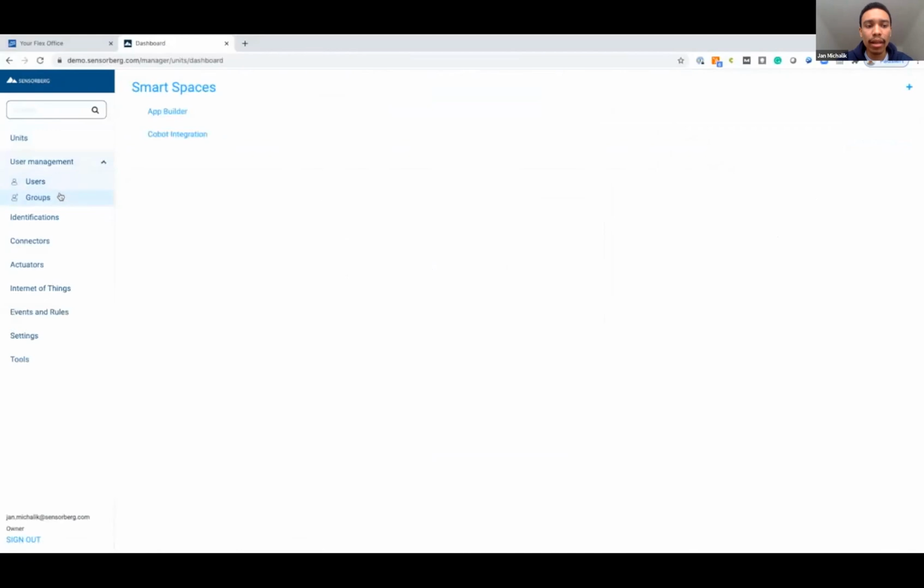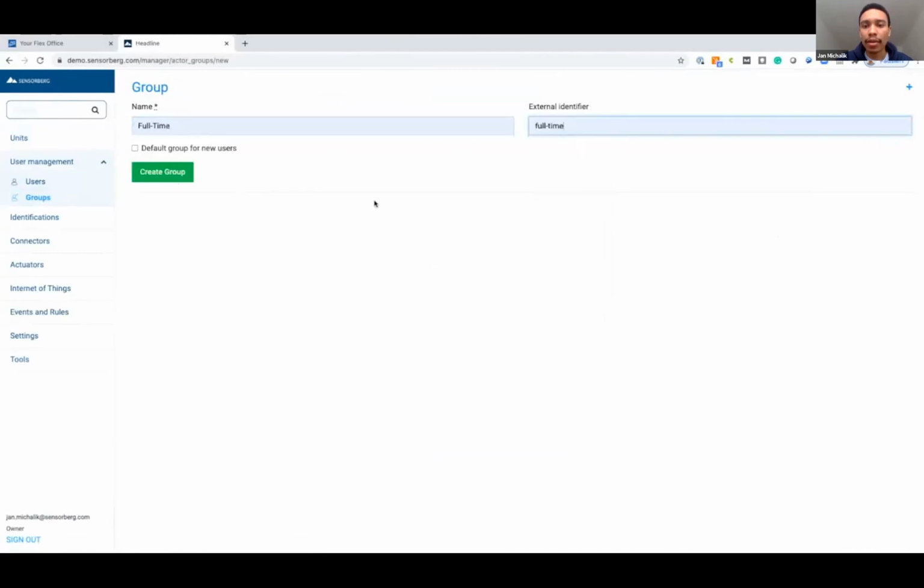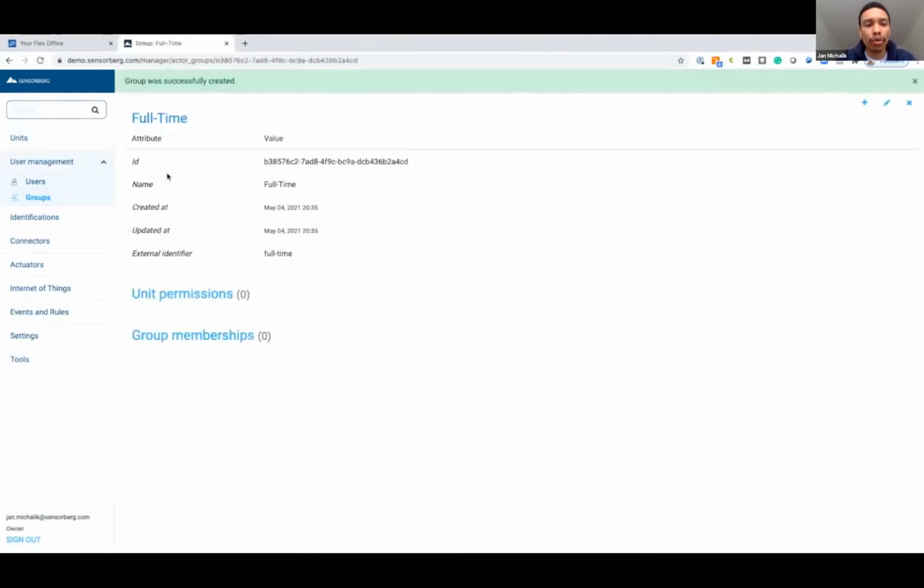And in the meanwhile, we'll just go to our groups. And then we can see 2 access groups here. And we'll just make a new one. We'll name it full-time, the same name as in Cobot, the full-time plan, and name it full-time in Sensorberg as well. This is how we can create a group.